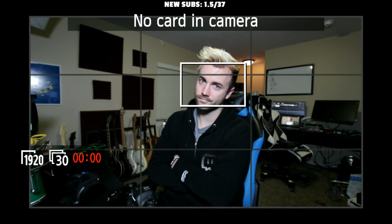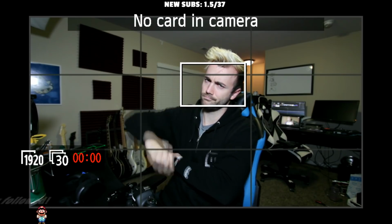Function number two, the HDMI port on your camera needs to output a clean signal. There are a lot of cameras that output a low-res, compressed, letterboxed image. That's actually the problem with this camera, and it's why I don't stream with it. You didn't pay for that. You paid for a nice image, you should get a nice image.